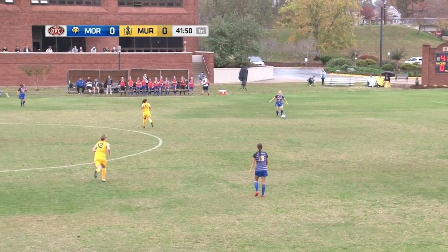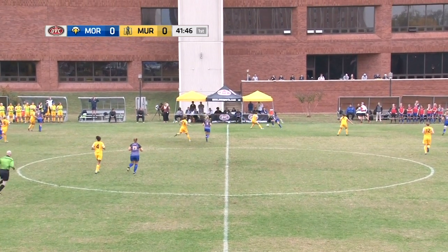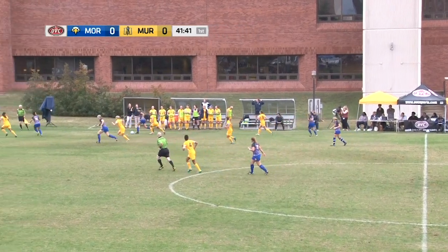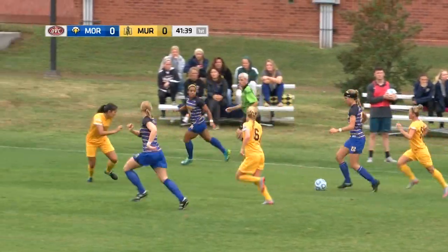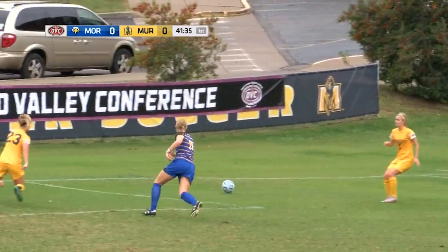Well organized. Yeah, definitely. Morehead State's definitely going to try to catch Harriet Withers offside as often as they can. That's probably going to be one of the strategies they're going to use in this game.